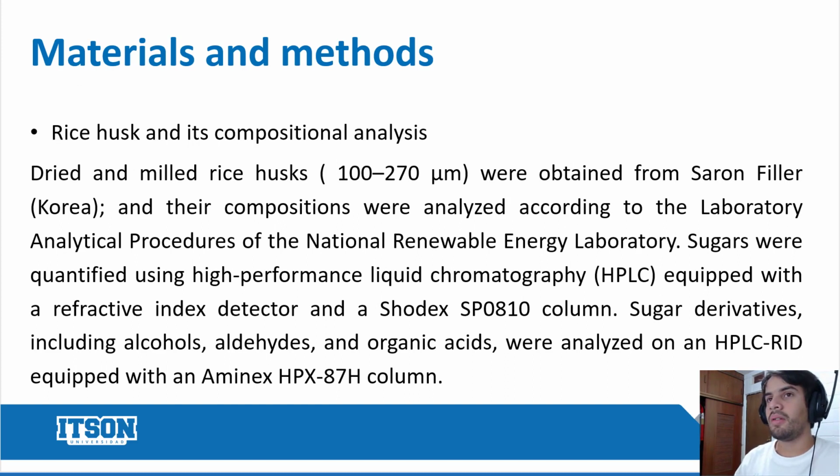Materials and methods: rice husk and its compositional analysis. Dried and milled rice husk were obtained from Sarumi Filler, Korea, and their compositions were analyzed according to the laboratory analytical procedures of the National Renewable Energy Laboratory. Sugars were quantified using high-performance liquid chromatography equipped with a refractive index detector and a Shodex column. Sugar derivatives, including alcohols, aldehydes, and organic acids, were analyzed on an HPLC equipped with an Aminex column.